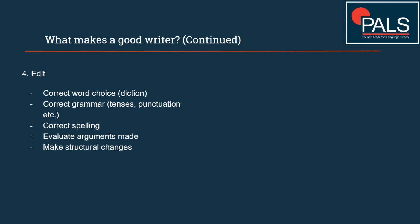Also, good writers will correct their grammar, their tenses, their punctuation, etc. And you should do the same at the end of your ER as well. Make sure your tenses are correct. Make sure you've got commas in the right place, apostrophes in the right place, and everything else, capitalization. Make sure all of that is correct. You don't want to lose silly points for this stuff. It's not that advanced. Correct spelling. Okay, so good writers are always concerned about this.